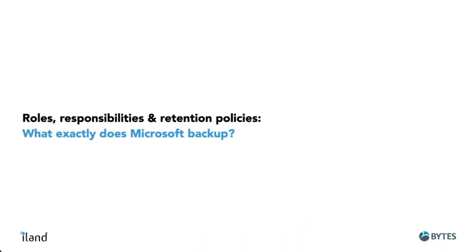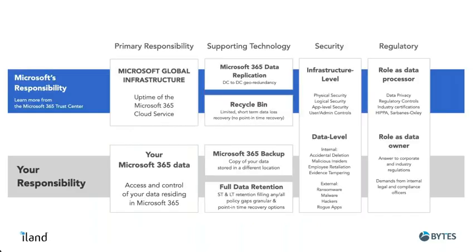So what are we talking about today? Obviously, as your organization adopts or is using Microsoft 365, what exactly does Microsoft back up? And the good news, I guess, from a transparency perspective is Microsoft on their web pages and their documentation, there's a link here to their Trust Center, actually detail their shared responsibility model. And they make it clear to customers that they're primarily responsible for the global infrastructure uptime, the service itself, replicating between different geographical regions, providing some level of recycle bin or limited short-term recovery options.